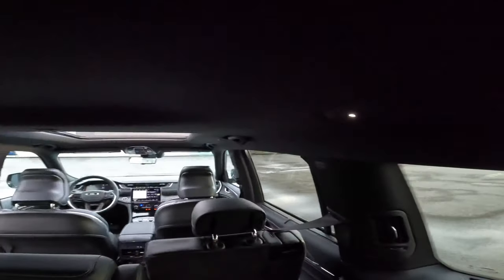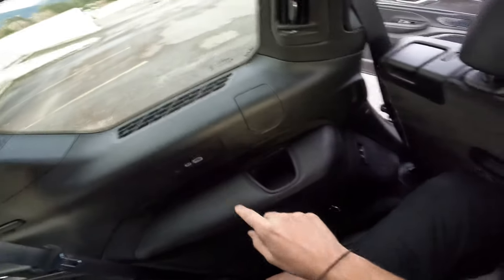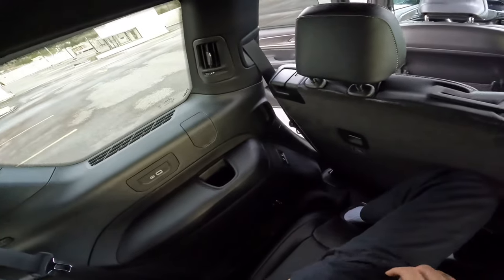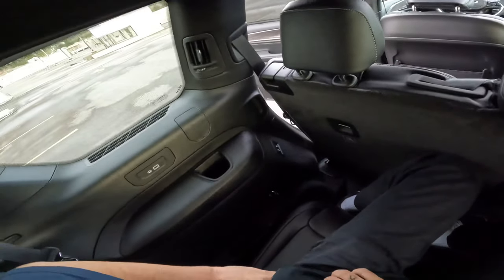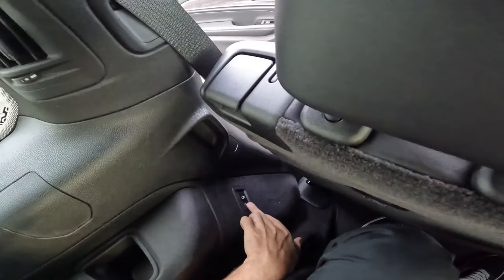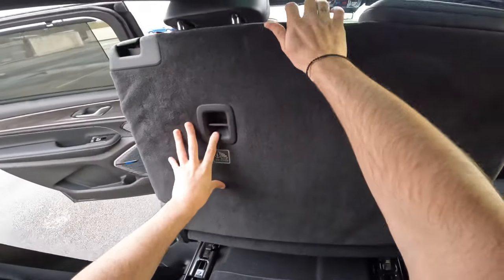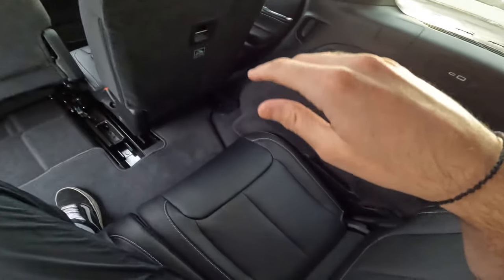We got some vents, and then we got our lights right here as well, and we have a USB-C and USB-C port. My keys dropped out there, guys, so I'm gonna have to put that back in my pocket. But we got our cup holder here as well, and then our seat buttons here. So just to open up that, very easy, so the person in the back could even get out themselves.